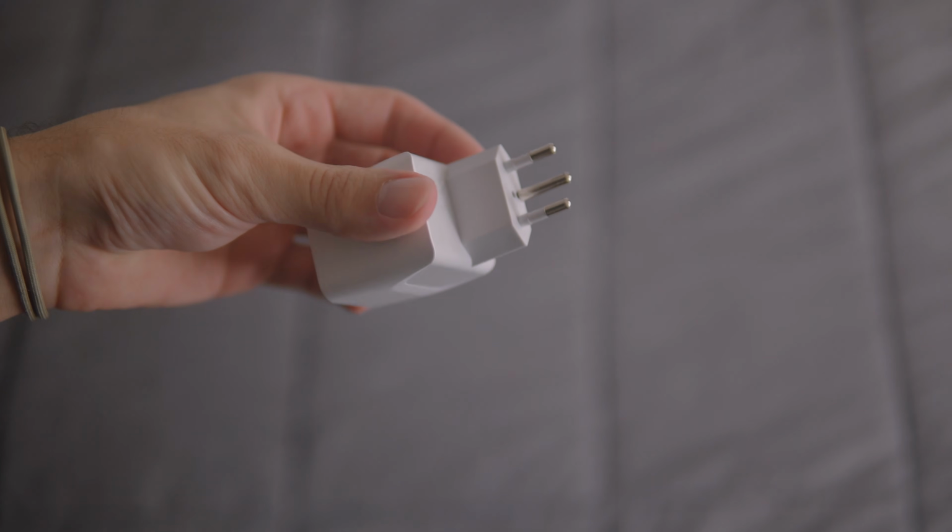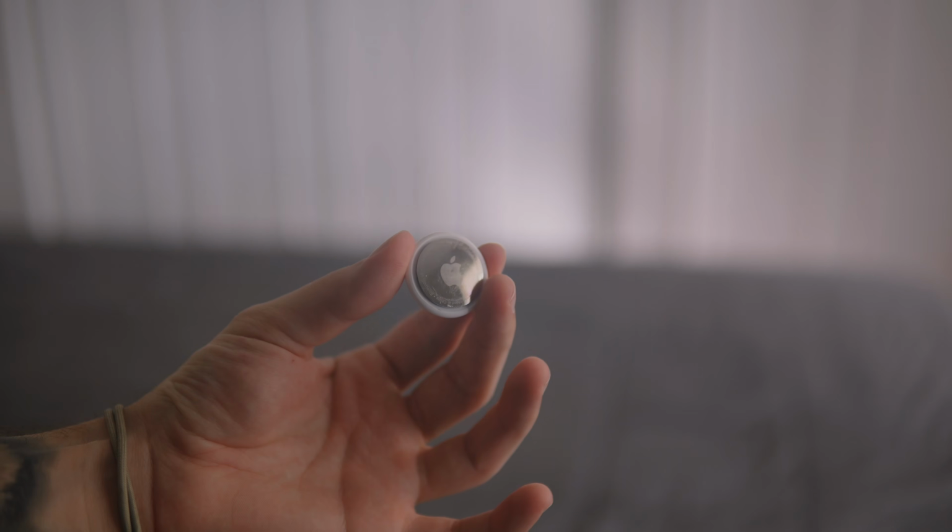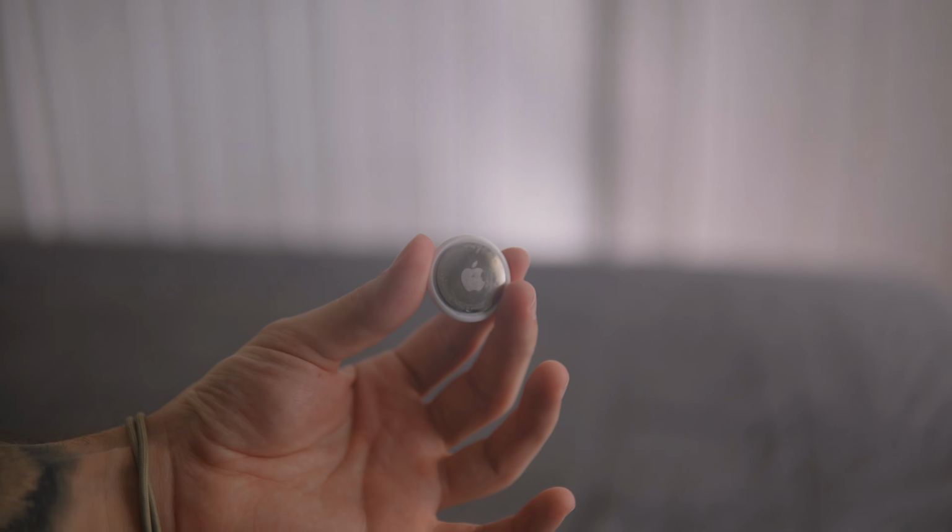Let's get started. The ideal travel essentials for me consist of things that are multi-purpose, lighten the load, and of course, contribute to my safety in some way. And the first thing on this list is something that sort of contributes to my safety and could save me a lot of time and potential headache, and that is my AirTag.